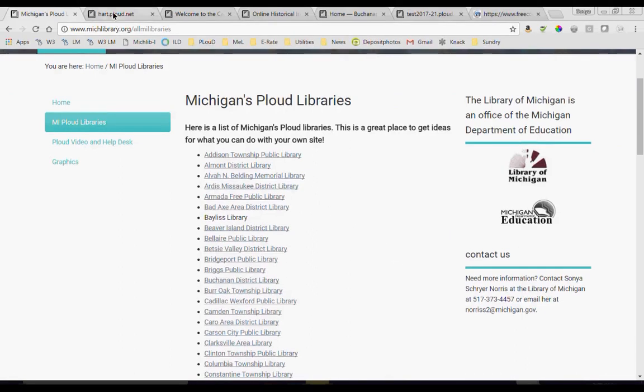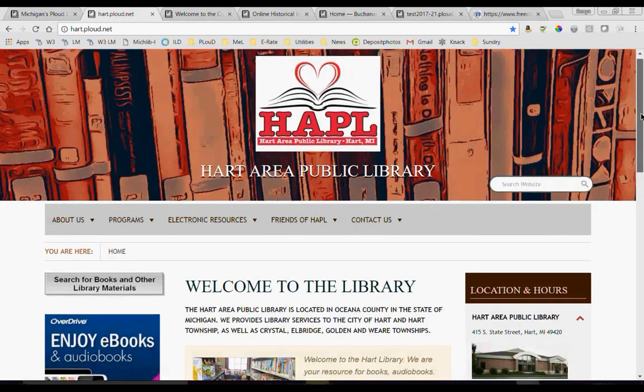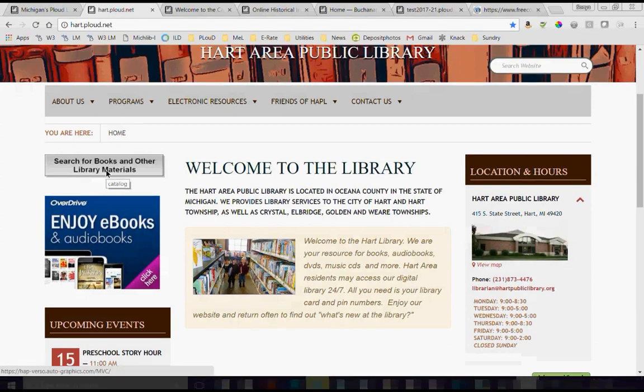So let's take a look at our first example site. This is the Hart Area Public Library site. I'm just going to show you a couple of things about each one of these. I want to save the bulk of my time this morning for my test site and the editing process. But as you can see here, the Hart Area Public Library has a link to their catalog. They have a link to their Overdrive product.